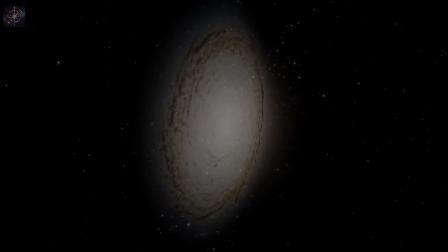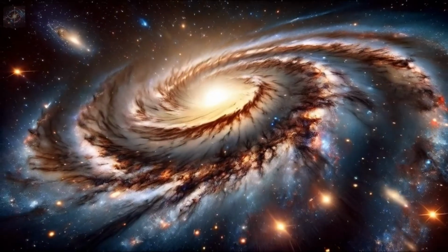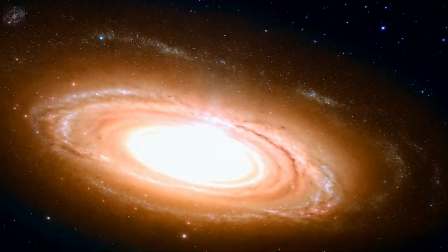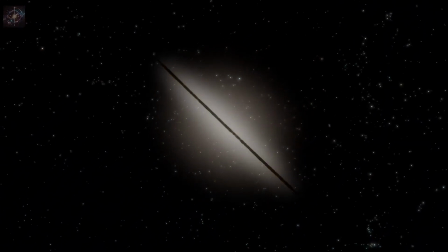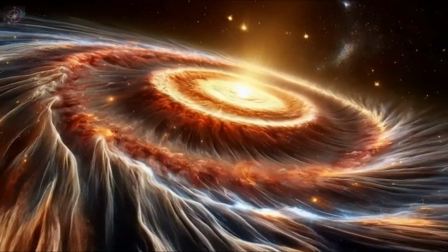Perhaps one of the most mind-bending aspects of studying galaxies like the Sombrero is the realization that we are looking into the past. The light from M104 takes 31 million years to reach us, meaning we see it not as it is today, but as it was when dinosaurs roamed the Earth. This concept, known as look-back time, transforms galaxies into time machines, allowing us to observe the universe's history unfolding before our eyes.